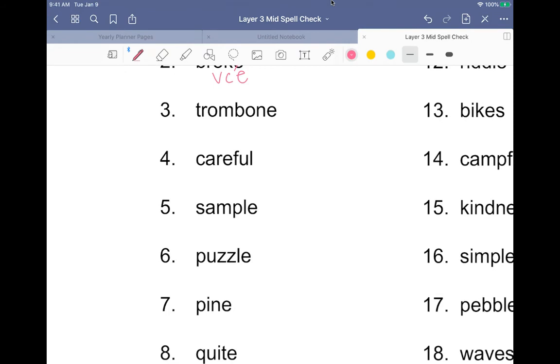Number three, trombone. Okay, I love it when we get into multi-syllable words. Okay, so let's review the steps for separating our word into syllables, chunking it, syllabicating it. Okay, I know that I find my first two vowels, which in this case are O and O. I draw a long line. We call it a bridge in between my vowels. So I build my bridge. And then I count my consonants.